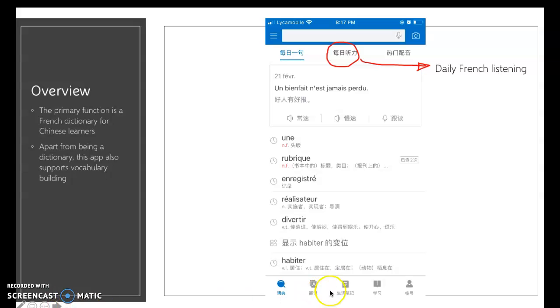And what you're seeing here is the landing page of this application on my mobile phone. And in this bar here, you can enter the word that you want to search. It could be either French or Chinese. And down here, you're seeing a list of vocabularies or list of words that I have looked up previously.